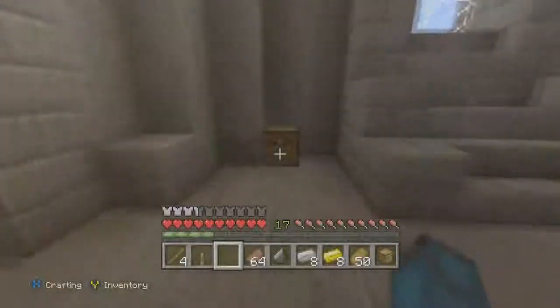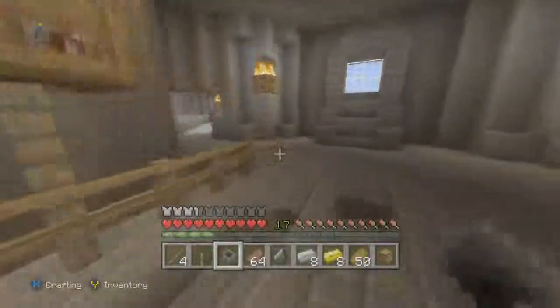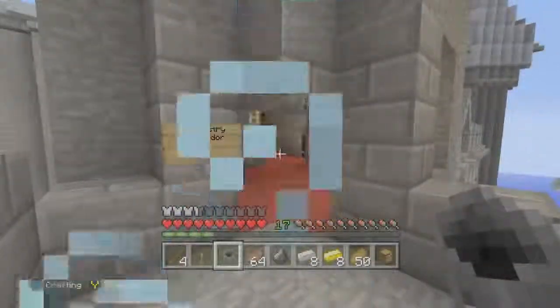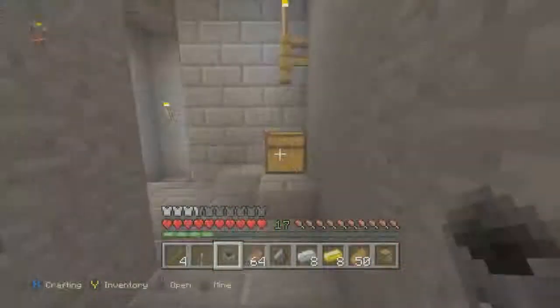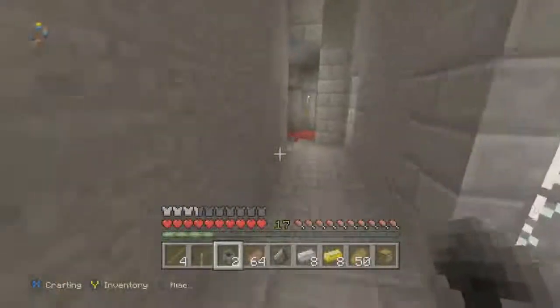What's this? Hey, another cauldron. Hey. Can't do anything with it because I left it on the side. Right, what's this way? Hey, another one. Oh, cauldron stack. Ah, that's why I'm supposed to... Ah, makes more sense now.